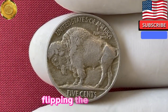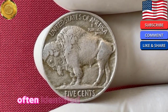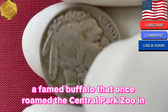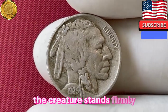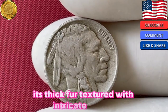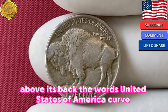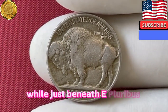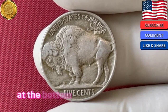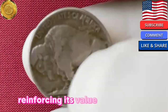Flipping the coin over, the reverse side is dominated by a magnificent American bison, often identified as Black Diamond, a famed buffalo that once roamed the Central Park Zoo in New York City. The creature stands firmly, its massive frame exuding power, its thick fur textured with intricate details. Above its back, the words United States of America curve gracefully, while just beneath, E Pluribus Unum is inscribed, a reminder of the nation's unity. At the bottom, the denomination 5 cents is boldly stated, reinforcing its value in commerce.